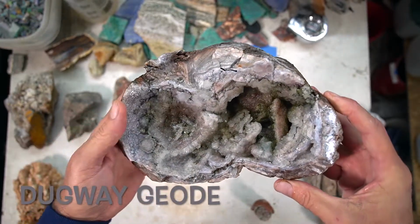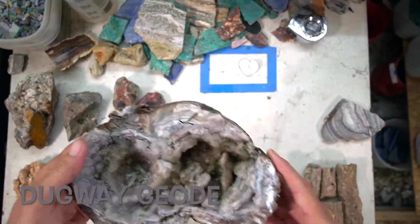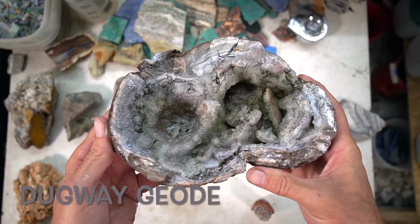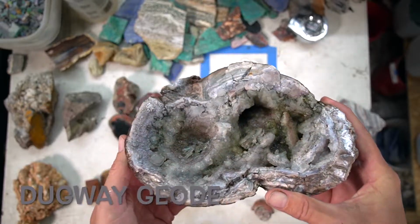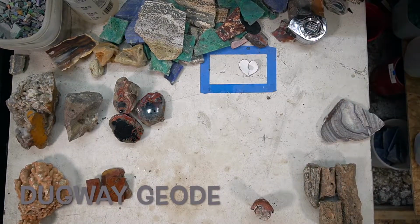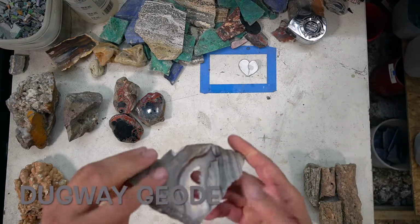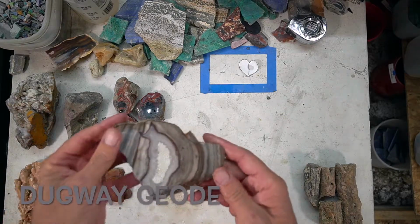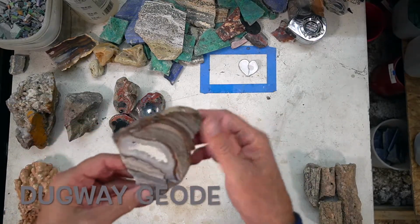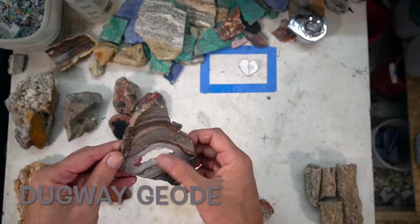Dugway Geode. These fluoresce, and I'll get a video of them fluorescing. This one has a very interesting fluorescence to it. Oh, here's a slice of a Dugway Geode. With the rhyolite, quartz.